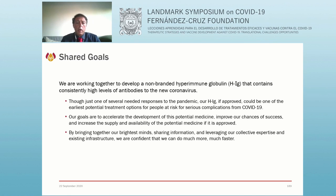Working together, our goal is to develop a non-branded hyperimmune globulin that contains consistently high levels of IgG antibodies to the new coronavirus. This is one of several options needed, and you've heard of different potential options today that are available in the treatment of COVID-19. The goal of the Alliance was to accelerate the development of this potential medicine, which would overall improve our chances of success and increase the supply and availability of potential medicines worldwide, if approved. By bringing the smartest minds from our varied companies together and leveraging our collective expertise, we believe we would be able to bring products into clinical trials much quicker.